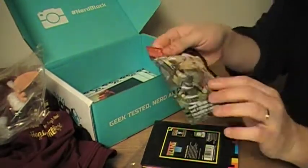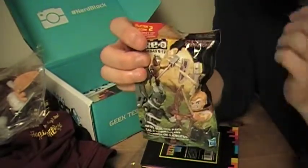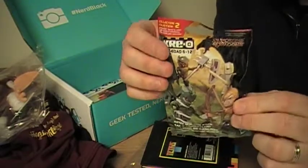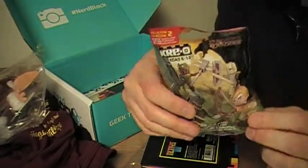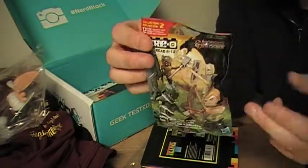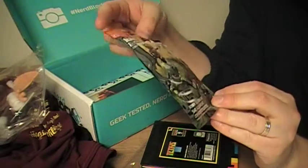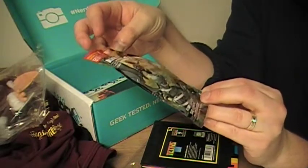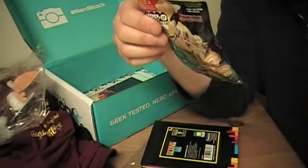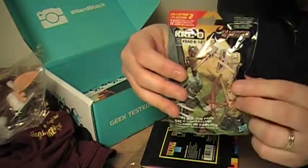Up next, Creo figures. I love my Creos. Got a nice shelf filled with Transformers Creos and also some of the Halo figures from Mega Bloks and some of the old school Marvel figures from Mega Bloks and Creo that I don't think you really can get anymore. So here we have Creo Army Builder pack for the Dungeons & Dragons line. I'm not super into D&D, but I'm kind of getting into it through like Attack Wing and some various other things.